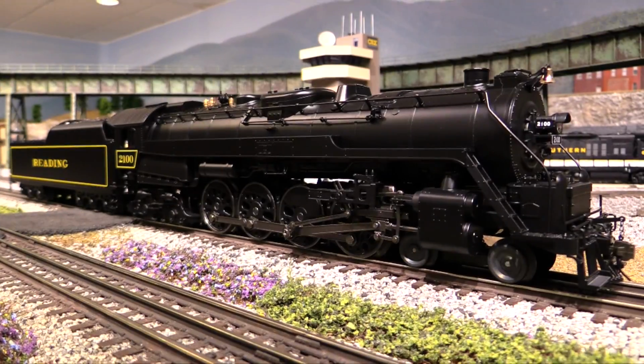Alright, that about wraps it up for this review. Now, not only is this engine a lot of fun to run, but it's just plain gorgeous. I love this thing. It's absolutely beautiful.